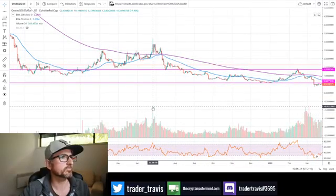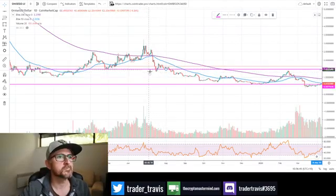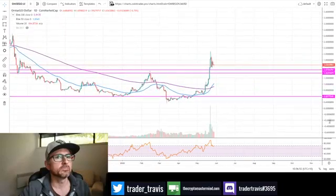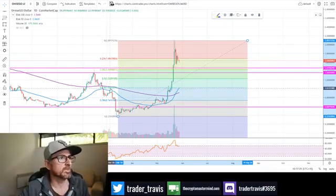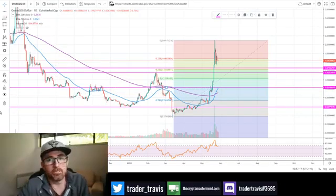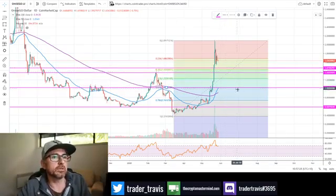Here looks better. So $1.37. So let's say between $1.30 and $1.40, like in there. What does that give us? Right in the middle of the 382. So where's the 618? So that is here. So that lines up with that, like bang on, like 100% bang on there. So depending on how far OMG falls, it's similar to the Bitcoin chart, yeah? You got two spots. You got here and you got here.